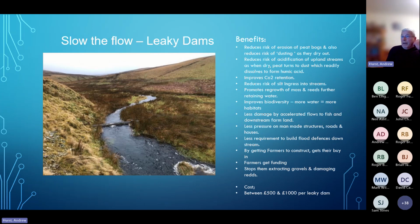But it does have other benefits too, because it's quite peaty up the top end of the Lune. And by keeping the peat bogs wetted, we're reducing the risk of erosion. What happens when peat dries out is that it turns to dust, and when it's re-wetted, that dust quite readily dissolves and forms humic acid, which in turn can run into the river. And when it does, it acidifies the top end of the streams. So by keeping it wetted, we are actually reducing the peat erosion. It also has the benefit of improving carbon dioxide retention. It results in a reduction in the amount of silt flowing into the stream.